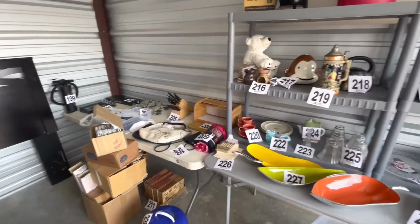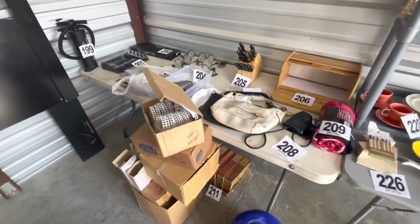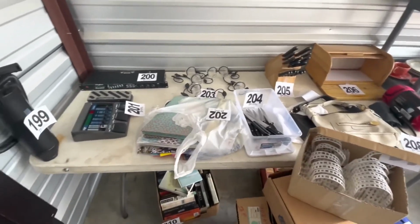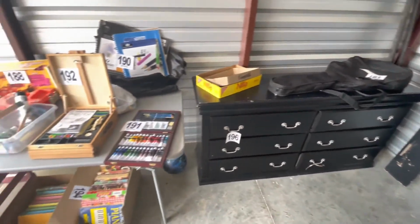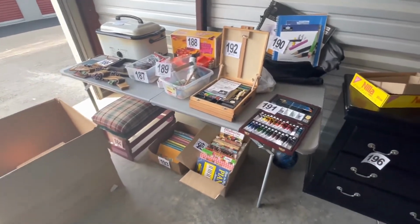You can see a lot of this stuff. If you've seen some of our videos in the past, a lot of this stuff probably looks familiar. We've gone through units and found all this stuff. But this is what it looks like. Each one of those little tags represents a lot. So if it looks like there's more than one thing there, then that's all considered one item. It's one lot. So that's how that works.